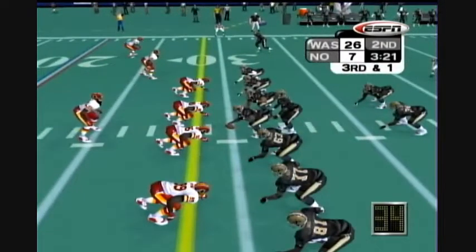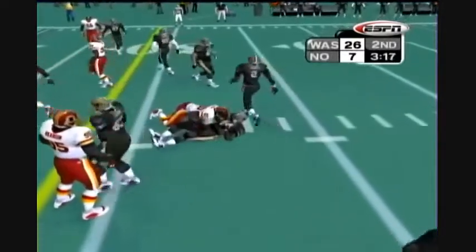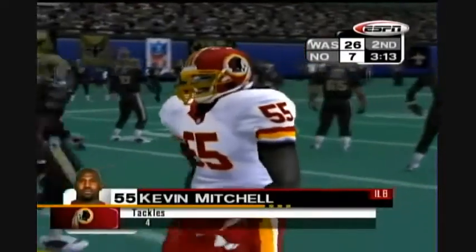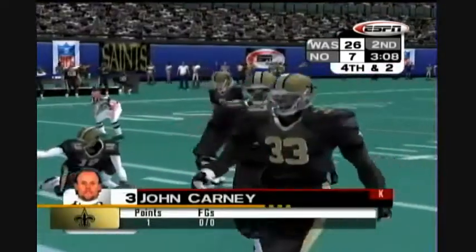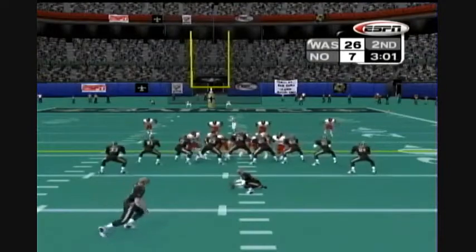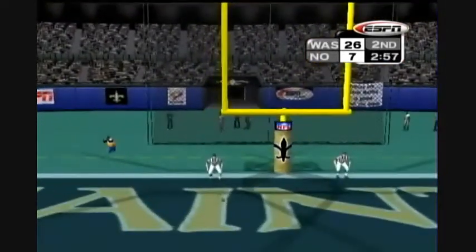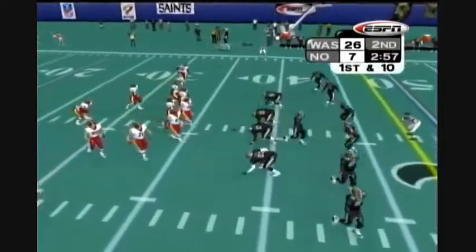Set. Cut. Draw play. Forced back of the line. A 47-yard field goal attempt by Carney. Drop it quickly. No good. It hits the crossbar. That's his first missed field goal attempt today.